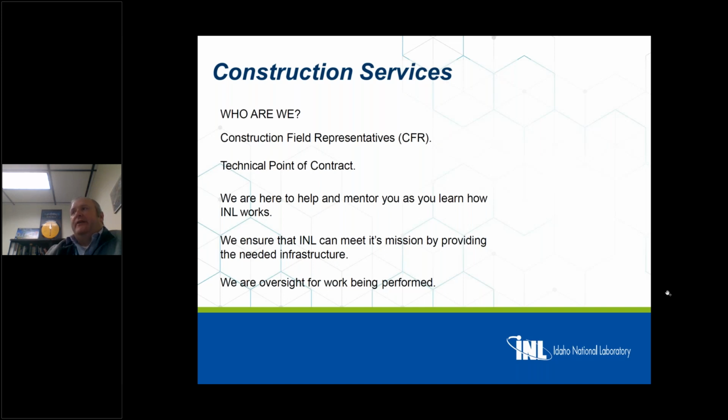One, they're there to mentor you and help you. We're a paperwork heavy organization, so they can help you get through some of the paperwork and understand our processes. They're not there to do it for you, but they are definitely there to help you. They're also there to ensure that we meet the mission of the INL by providing the quality product that we get.